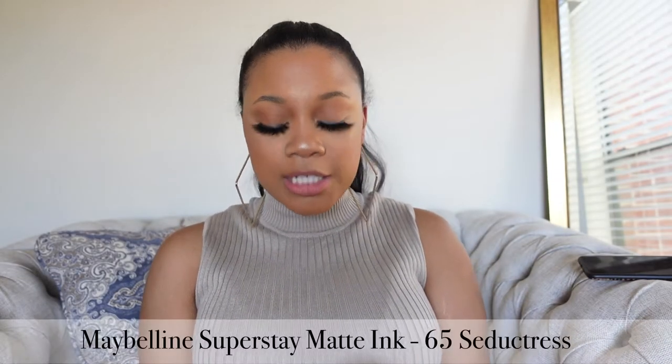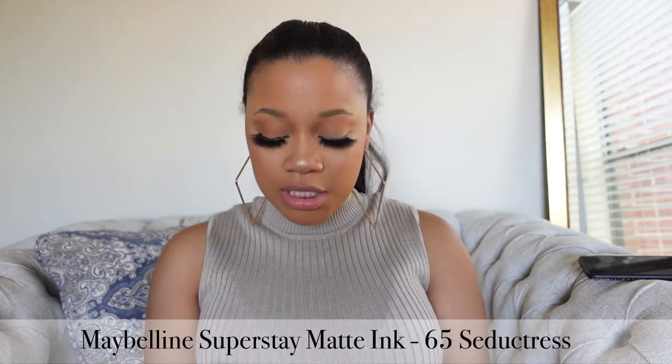All right, so the next lip is going to be Maybelline Superstay Matte Ink, okay? This is going to be in the shade 65 Seductress.